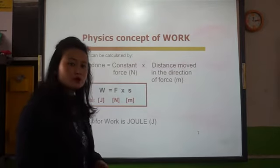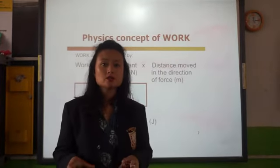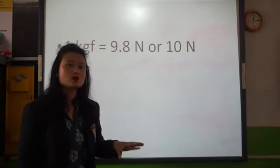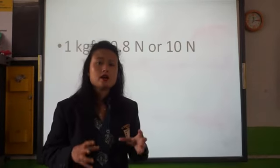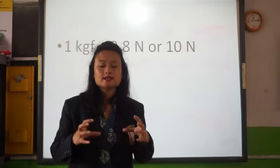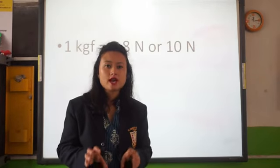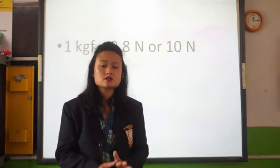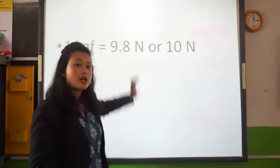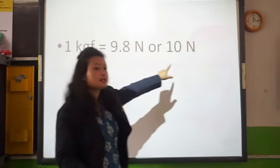And the smaller unit of work done is erg, which is not mentioned over here and is not mentioned in your book also. There is another unit which is also called KGF. What is KGF? The full form of KGF is kilogram force. When an object is displaced with the help of the gravitational force of the earth, and the work is done by the gravitational force of the earth, we refer to the unit as KGF. And what is the relation between KGF and Newton? 1 KGF equals 9.8 Newton, or roughly 10 Newton.